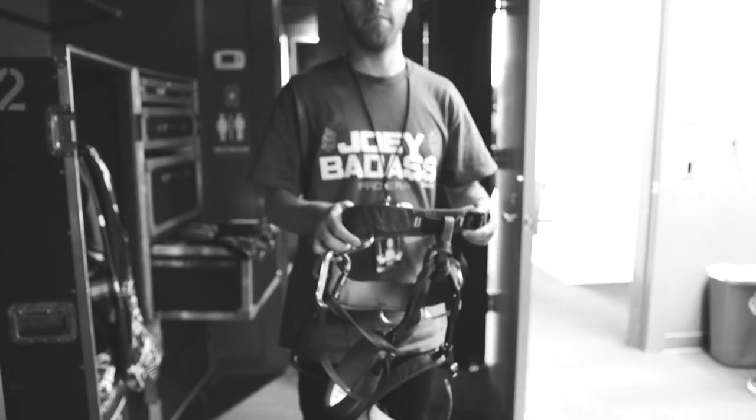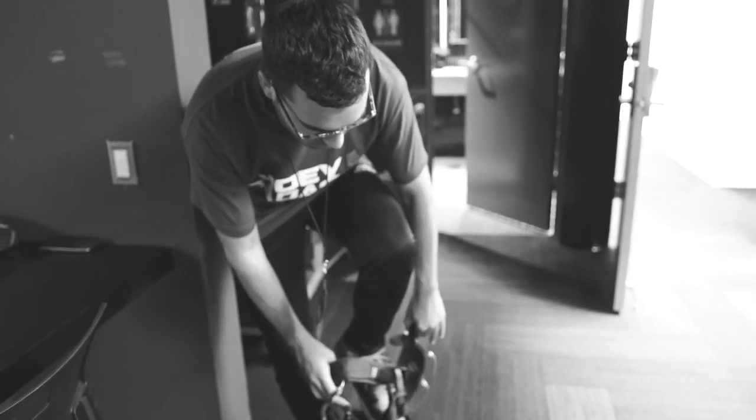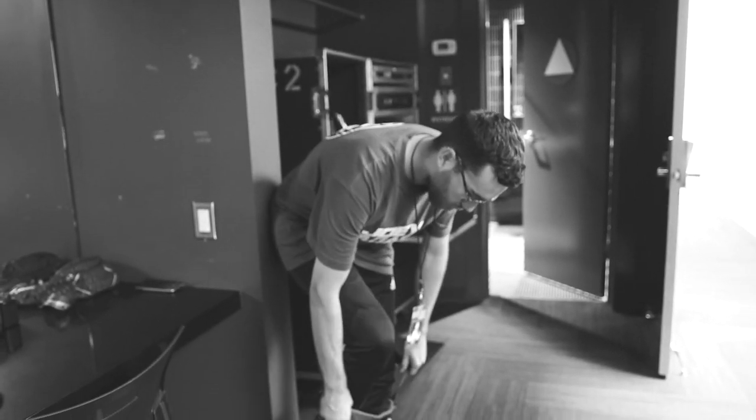This is the harness that I wear to climb to get really dope angles and stuff. And after a couple shows, they made me wear this. It's literally like a rock climbing harness so that I don't fall.